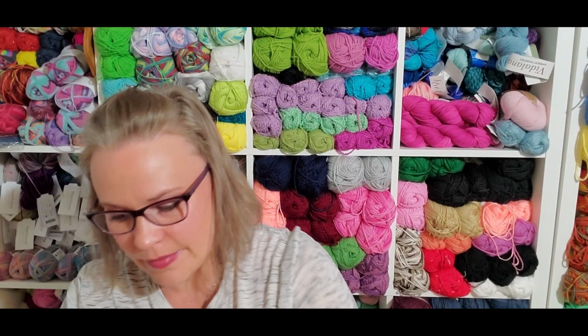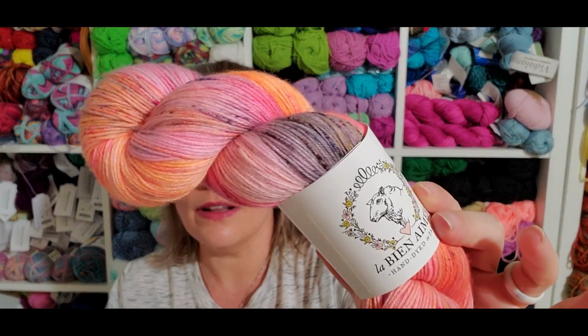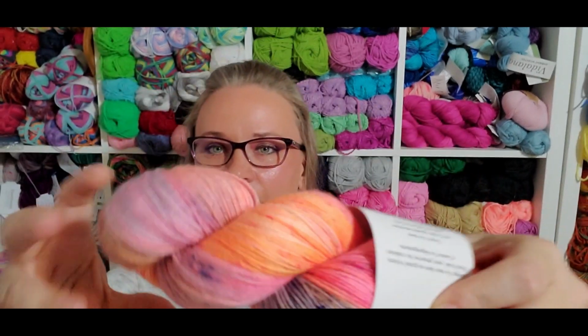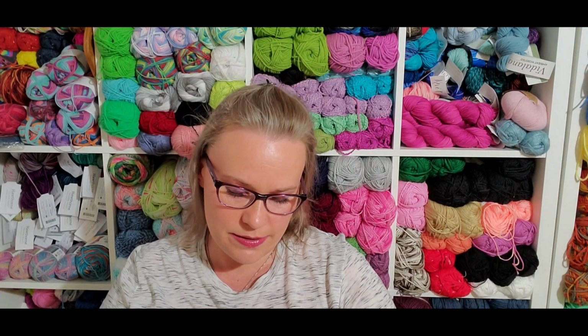Up next, this was what I got from the Yarn Yogi. Went a little off script for me on that one. I wanted color, but I wanted something not like anything I had already purchased. And I have some lavenders I think this will pair nicely with. So this is a fingering weight in Tangiopia. Hand-dyed in Paris.